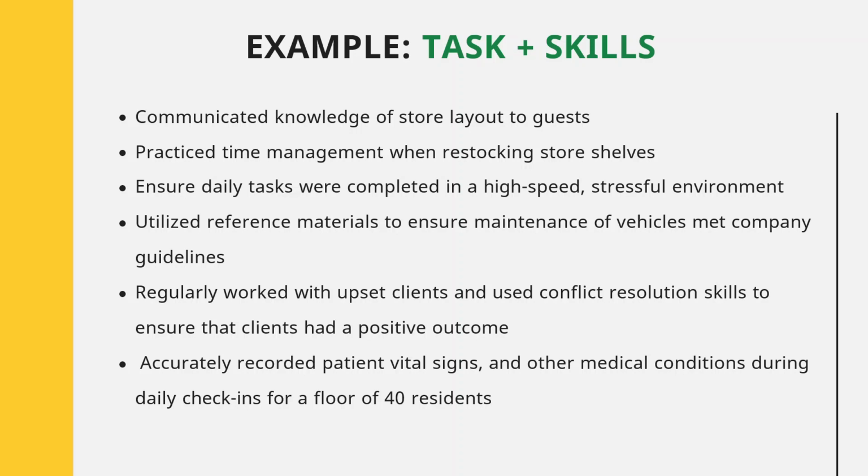So you can look at the rest of these for examples of a task that you had to do and a skill that enabled you to do that well, and putting those together.